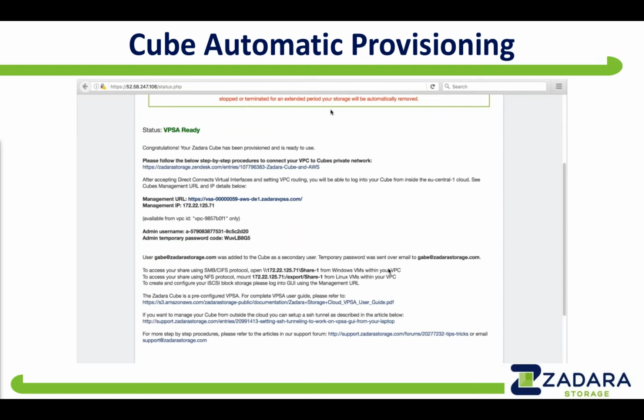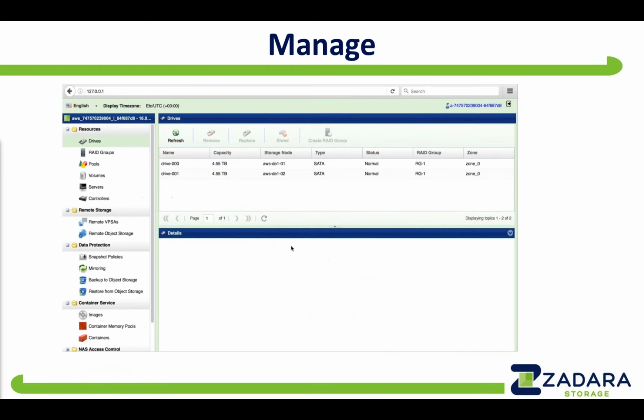Awesome. Another question about changing the drive configuration. They're wondering if that's possible. Can we change the drive configuration after the cube is launched? For example, if you have 4 drives that are SSD and you want to switch them to 2 SSD and 2 SATA, how does that work?